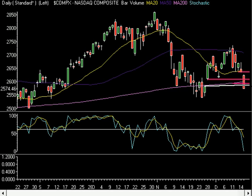Now, what's so interesting about this, folks, is that we took out four levels today. And for those of you that are technical buffs like I am, that's pretty impressive because it really shows you that there was nothing that could support this market today. There was just constant selling. So we took out one, two, three, and four levels and closed below the gap fill window, the filling of the gap.